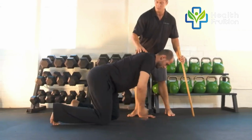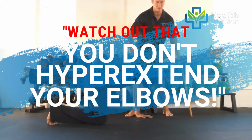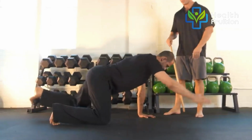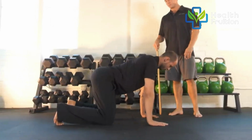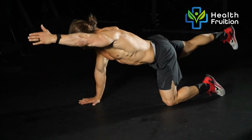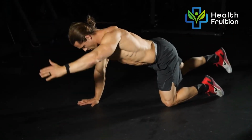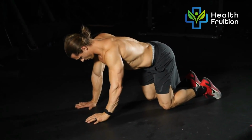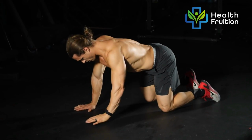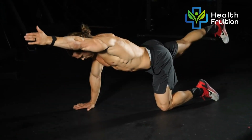Warning from the trainer: watch out that you don't hyperextend your elbows. According to Wilking, maintaining a tiny bend in the elbow burns up those triceps. Keep the neck long by looking down a few inches in front of you and using the exhale portion of each breath to produce tension.